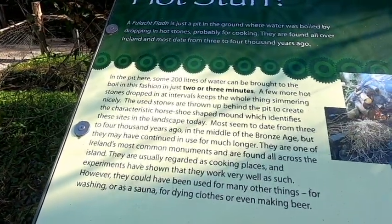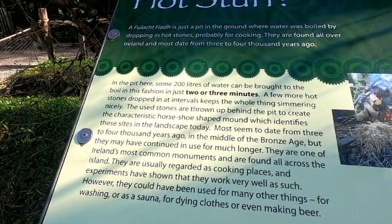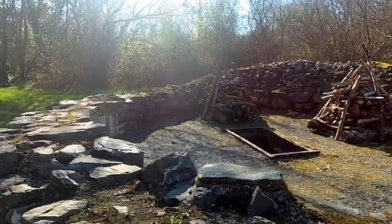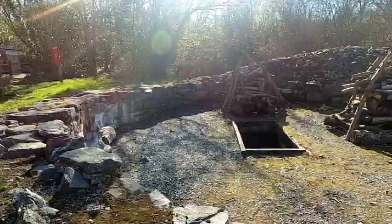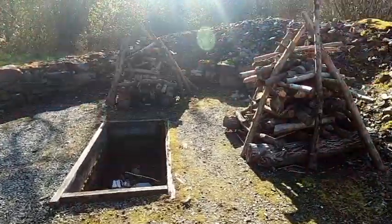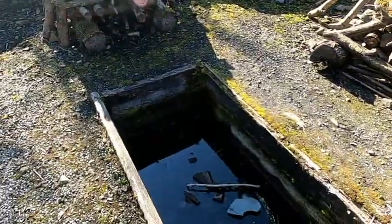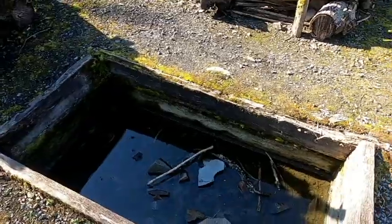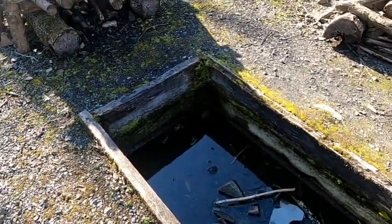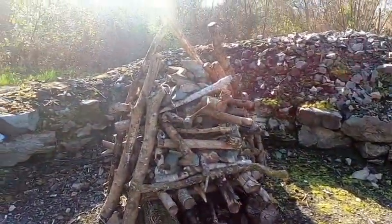In the pit here, some 200 litres of water can be brought to the boil in this fashion in just 2 or 3 minutes. A few more hot stones dropped in at intervals keeps the whole thing simmering nicely. The used stones are thrown up behind the pit to create the characteristic horseshoe-shaped mound which identifies these sites in the landscape today. Most seem to date from 3,000 to 4,000 years ago, in the middle of the Bronze Age, but they may have continued in use for much longer.